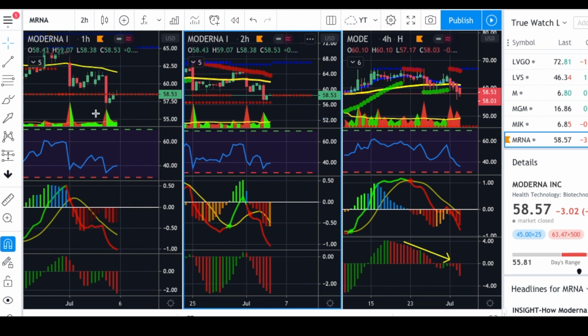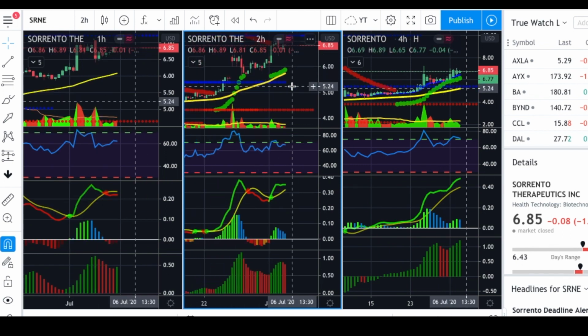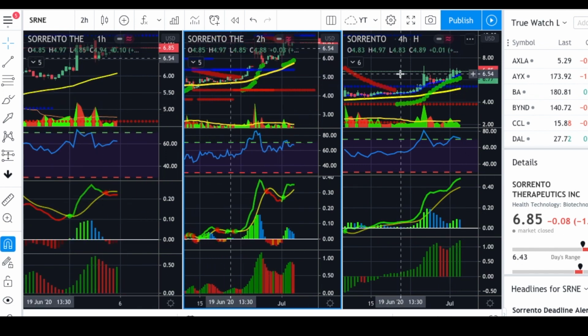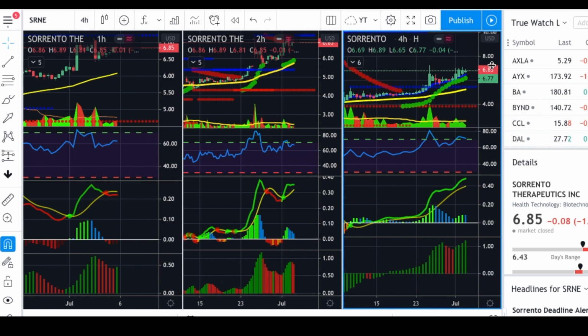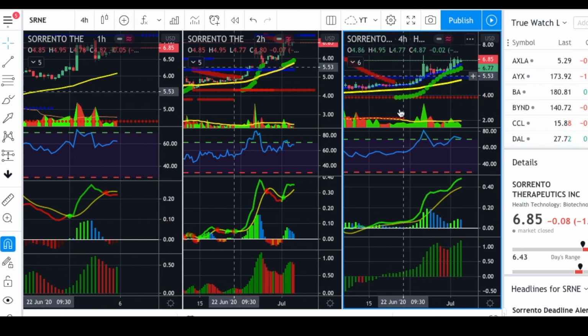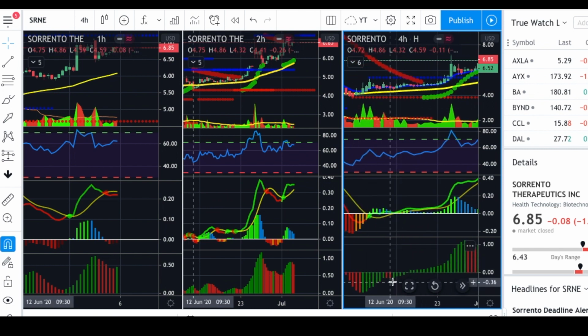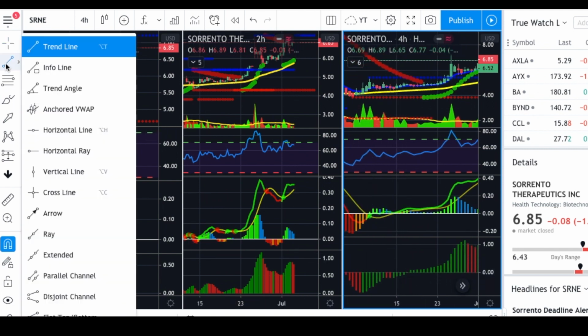All right, so the next one, Sorrento, SRNE. All right, guys. So as you can see here, we missed the boat already. At this point, there's no way I'm going to enter. This was the best situation right here. Okay, look at this 4 hours right here. This is the kind of situation I want.